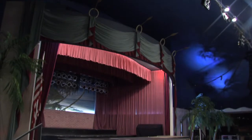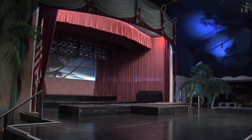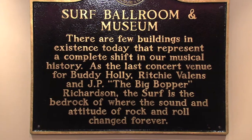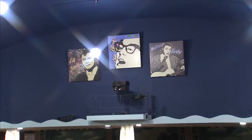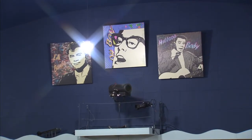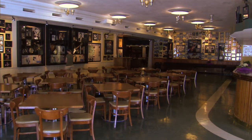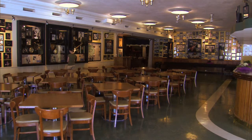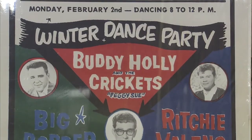In 2009, we were recognized by the Rock and Roll Hall of Fame in Cleveland, Ohio, as one of the venues where the history of rock and roll was changed. And in 2011, we were recognized and placed on the National Registry of Historic Places. And Rolling Stone magazine has also recognized the Surf Ballroom as one of the top 20 big rooms in America to play.